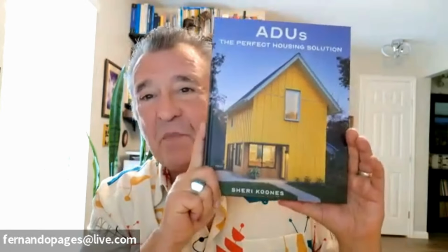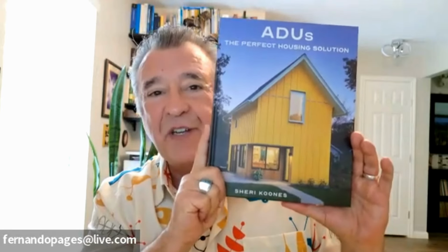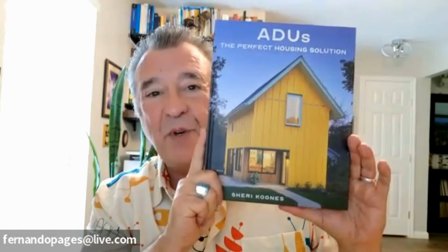You've written several books, a lot of them about prefabricated housing. You've written a whole series of books. So what inspired you to write this one in particular? What do you hope that people in the construction, remodeling, and architectural industries take away from this book? So beautiful book. Thank you.